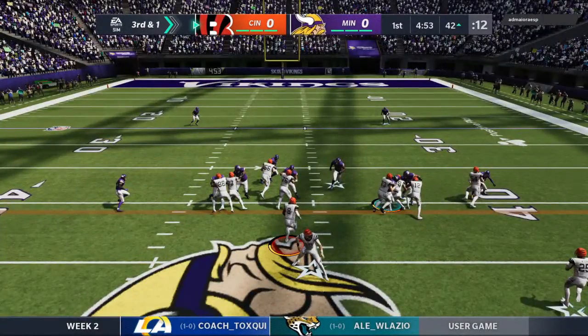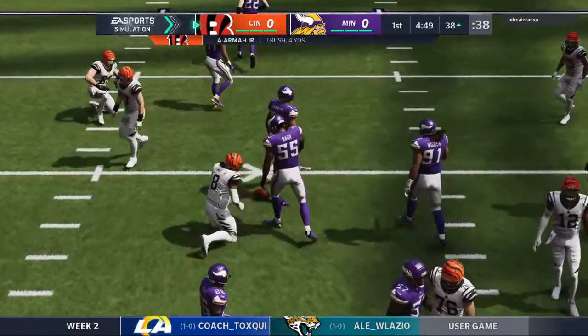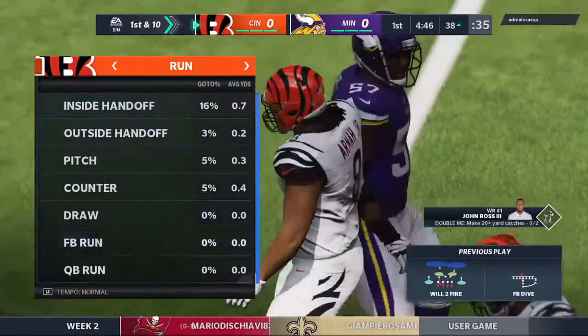And they'll let their fullback try and push the pile. And he's going to have the first down at about the 38. A gain of 4 that time as the drive continues.